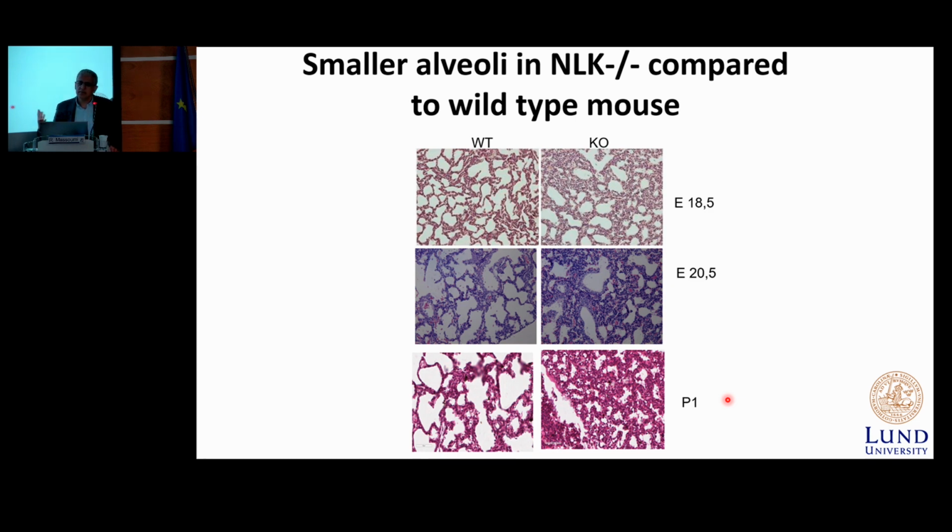From 18.5, we went on to the other stages. We looked at embryonic day 20.5, which is before they are born, and we also looked at the animals 1 day after they were born. We isolated the lungs and looked at the lung tissues. What we could observe was that from 18.5 until P1, we have a dense amount of cells in the alveoli. So basically, we don't really see the shape of the alveoli that you usually see in normal cases.